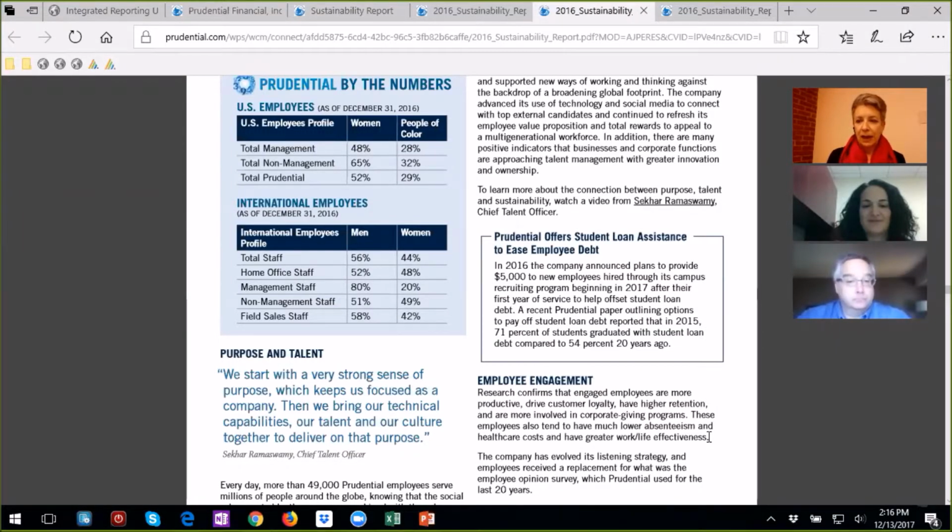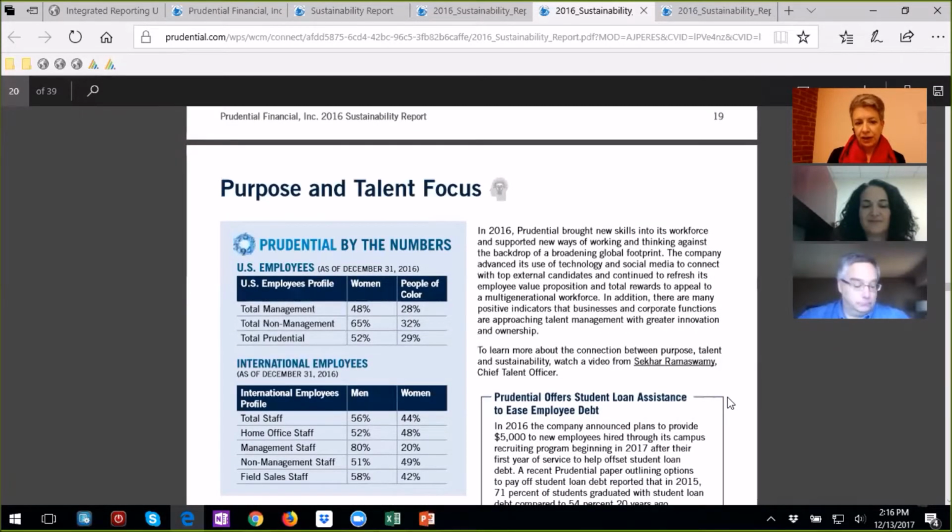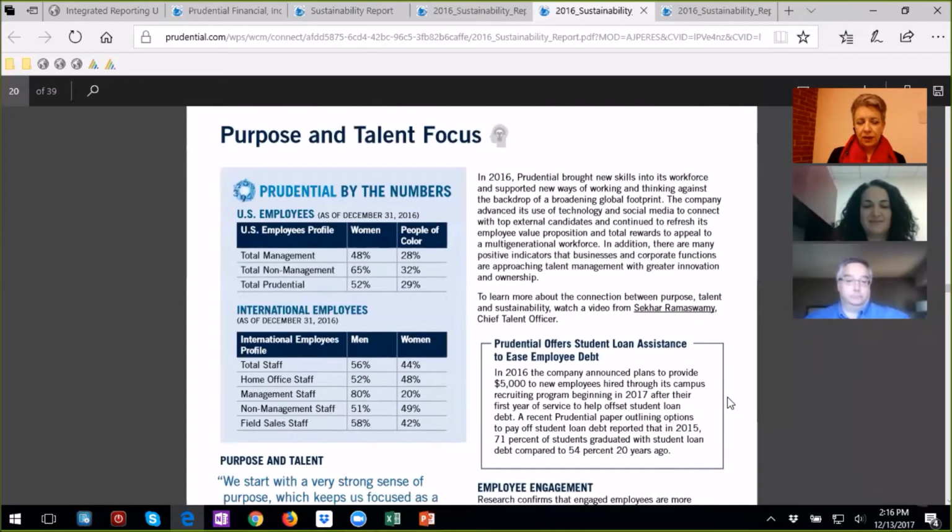Here's the human capital section. You chose some basic numbers that are here, and I assume you'll probably report on those year after year. And if you could talk to me a little bit about choosing metrics versus telling stories, and how you see that developing over the years and where you see that going with your integrated report.